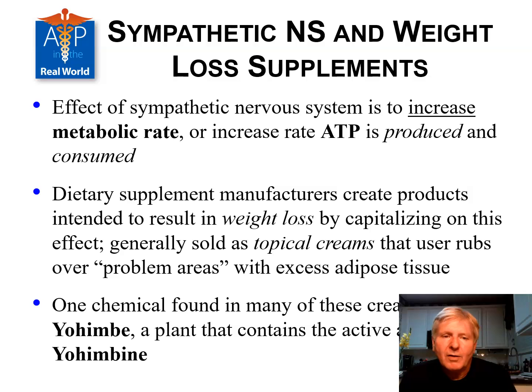Okay, so your sympathetic nervous system mainly increases metabolic rate. That increases the rate of ATP production and consumption. There are dietary supplement manufacturers that have created products intended to produce weight loss, and they do this by selling topical creams that the user rubs over his problem areas with excess adipose tissue.